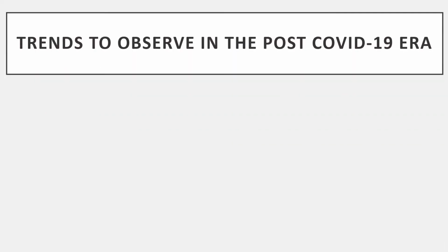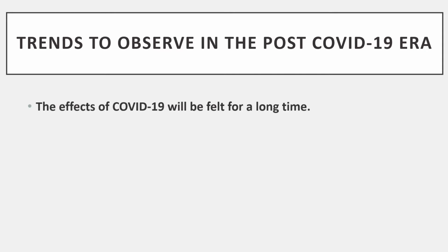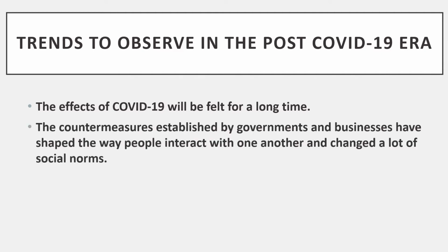Let's now talk about trends to observe in the post-COVID-19 era. The effects of COVID-19 will be felt for a long time, as it is not confirmed when this pandemic will end. The countermeasures established by governments and businesses have shaped the way people interact with one another and changed a lot of social norms. You can clearly observe that social distance guidelines and implementation of quarantine measures have made it difficult for many shops to open or to operate at maximum capacity like they used to.